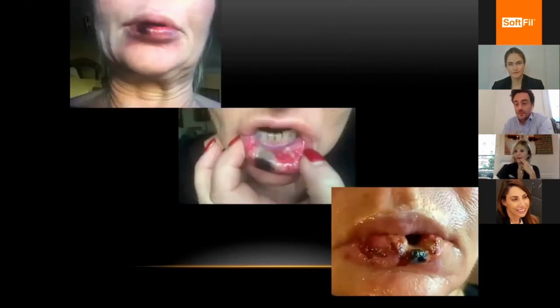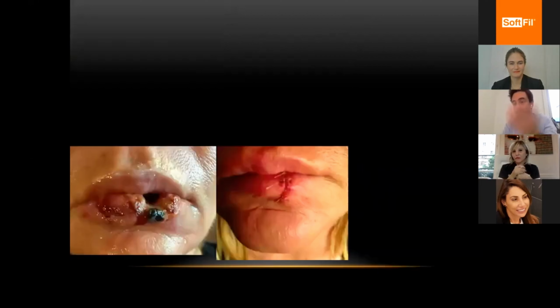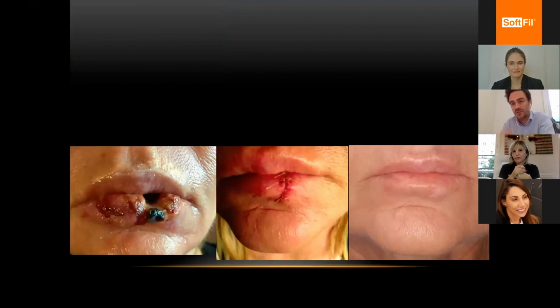This is a case, this woman believed that the cause of these black areas, she defined it, was the ice that my colleague put on her after. But you know, it is not that way. So fortunately, I could reconstruct her. But this is something we don't want to see, and this is something we want to avoid, and we have to be very, very careful.